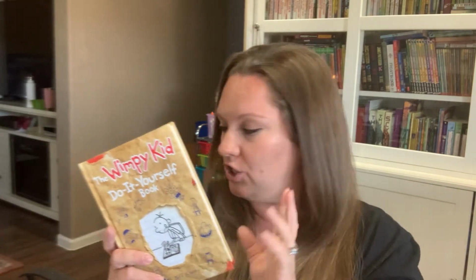Then for a little bit of fun, she has this Wimpy Kid diary book. On Fridays is when I like to do journaling and ease in, like, oh, thank goodness it's the weekend. She's going to finish up this.